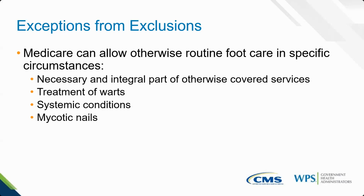And then the next one there is the systemic conditions. This is where the patient has something else going on that makes routine foot care dangerous for them to do for themselves. They really need to have a medically skilled personnel provide this service, again, as opposed to themselves or commercially. And we'll discuss those systemic conditions in more detail in just a second. The last one there is mycotic nails, and we'll discuss those in more detail in just a second also.